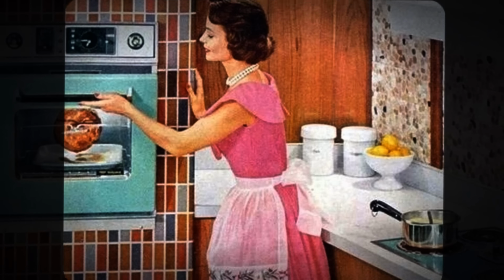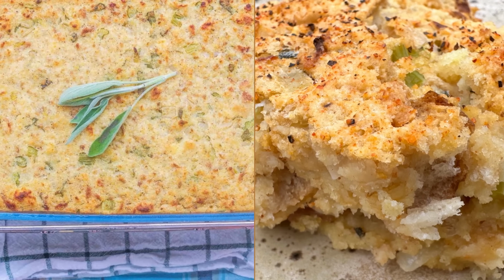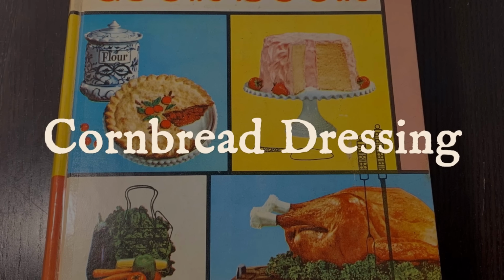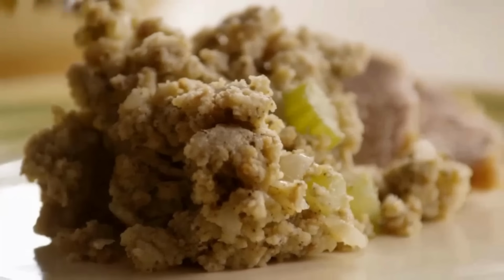It wasn't fancy, but it was deeply personal. Every family had their own ratio of moist to crumbly. Betty reminded cooks that tradition didn't have to be expensive. It only had to be shared. That's why, even today, the scent of cornbread dressing feels like the holiday itself. Humble, hearty, and full of love.